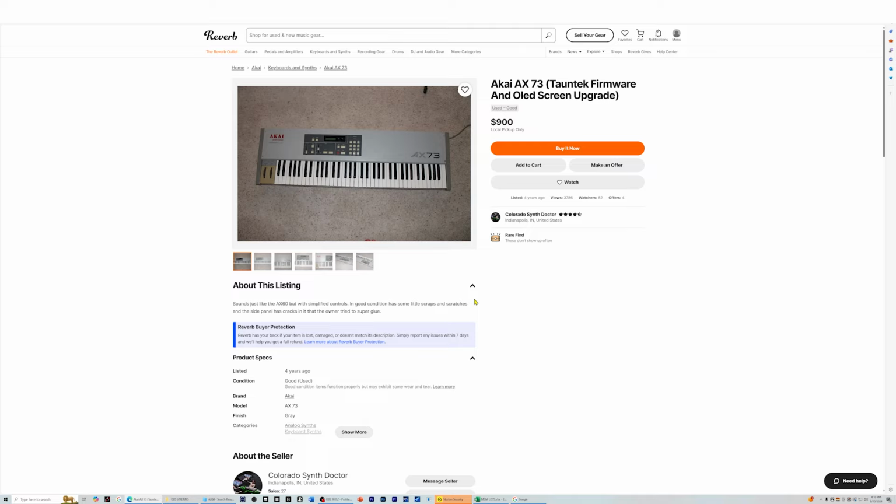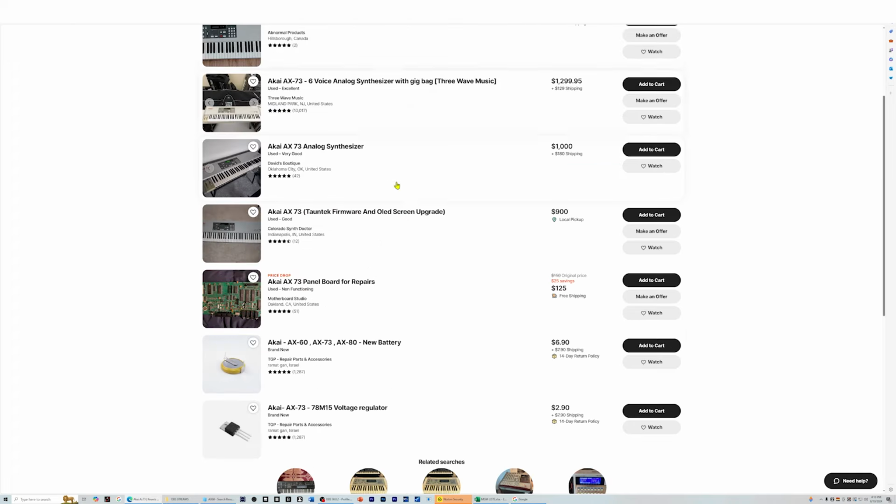Sounds just like the AX60, but with simplified controls. Simplified controls meaning less controls. Has some little scrapes and scratches and cracks, blah, blah, blah. Tried to super glue. Well, that's not good. See what else we've got.